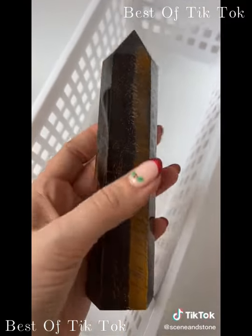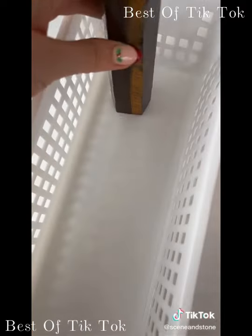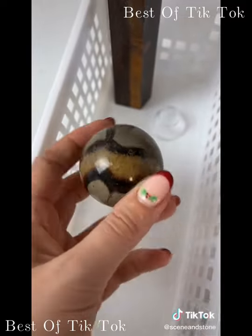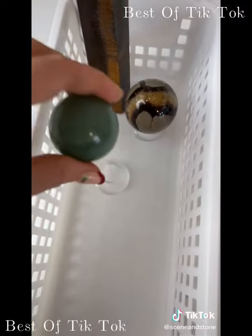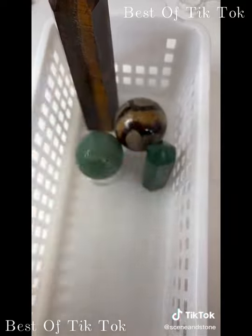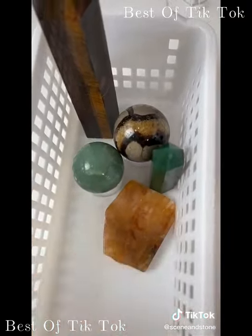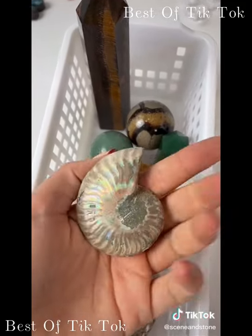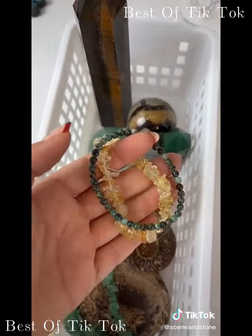Okay, so first up for her box, she's manifesting happiness, prosperity, and growth. So starting with this tiger's eye tower. For growth and also happiness, we're doing this septarian sphere with this orange calcite banding. An aventurine sphere for opportunity and growth. An aventurine tower, again, for happiness and prosperity. We're doing an amazing golden healer slab for prosperity and success. A huge chocolate calcite palm stone, it's so nurturing. An ammonite fossil with opalization. A butterfly for change, a strawberry quartz moon.